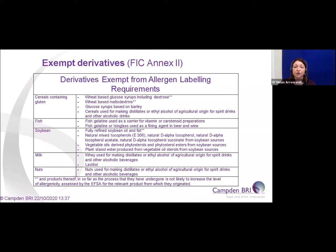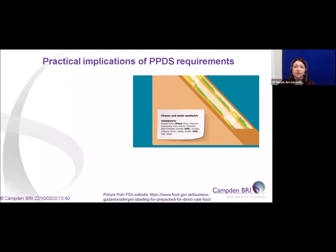And these have undergone assessment by the European Food Safety Authority, EFSA. Dossiers have been put into them. They've looked at these and decided that you don't need to label these things as allergens.